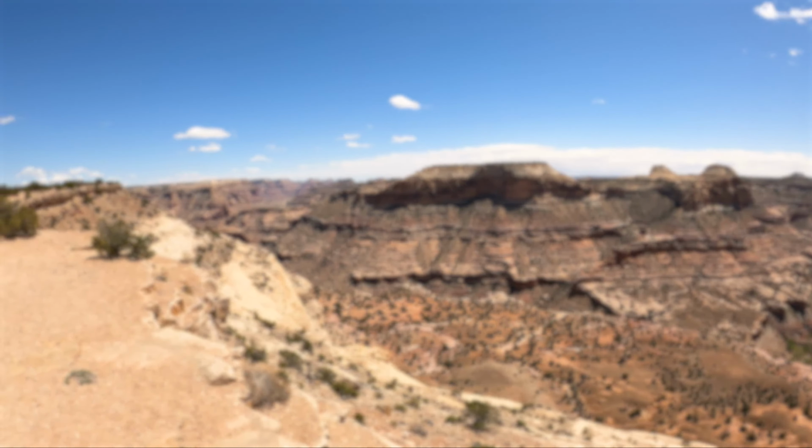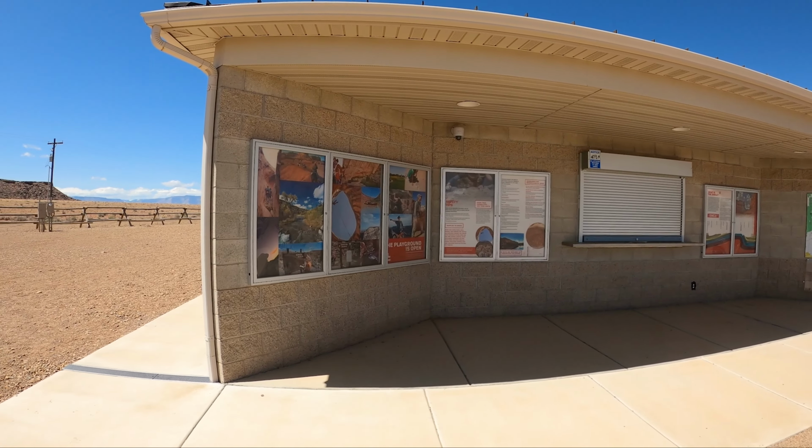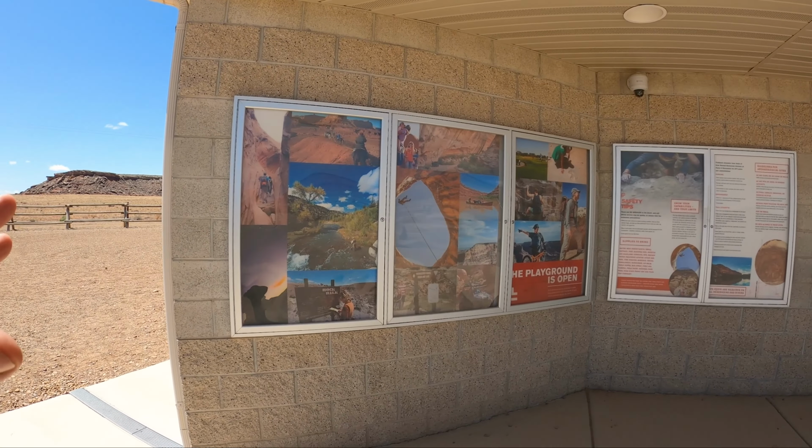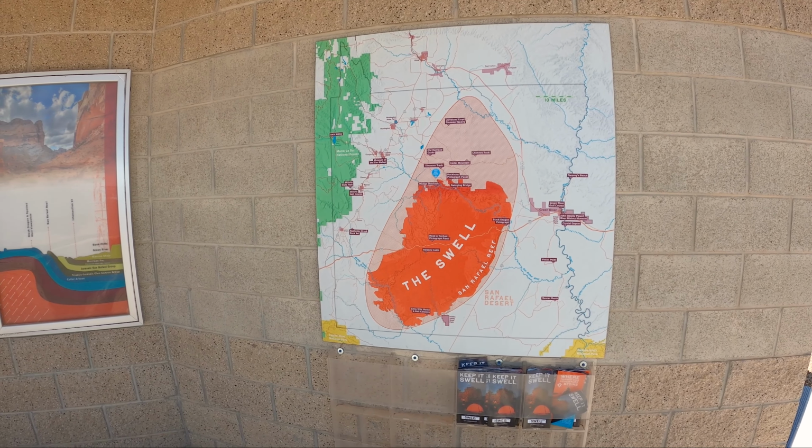As you are heading out to the Wedge, you're going to come across this area here. Now this is an informational kiosk. It looks like they've got basically just information, safety tips, guidelines for what to do and how to behave. It looks like at some point they have a window that's open and maybe someone in there to help out on busy weekends. And right here talks about the geology of the San Rafael Swell. Gives you a nice big map of it. And it looks like they have brochures down here too.